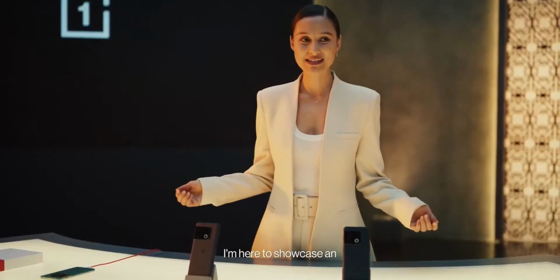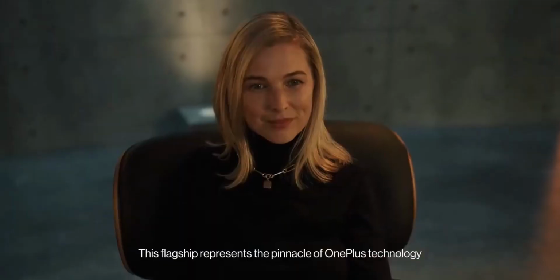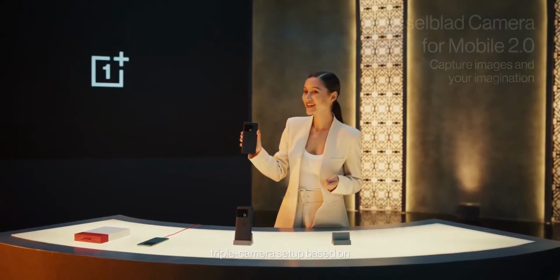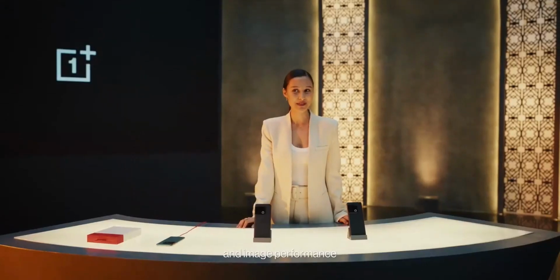I'm here to showcase an incredible new smartphone, the OnePlus 10 Pro. This flagship represents the pinnacle of OnePlus technology. Let's start with the new generation triple camera setup based on the second generation Hasselblad camera for mobile. It delivers industry-leading color science and image performance.